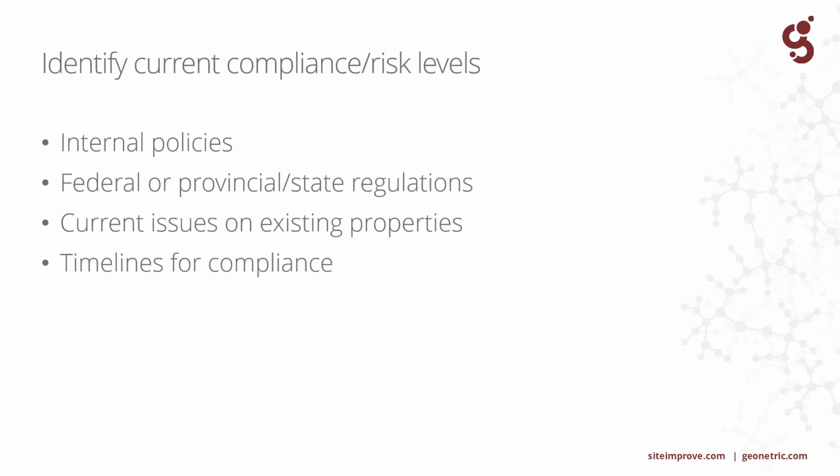So when we're identifying those risk levels, we're working off of that internal policy that we've already put together, which was the point that we talked about a moment or two ago. Within that, maybe federal or provincial or state regulations, and current issues on existing properties. In other words, what is that baseline? And then that timeline. So again, your legal team will probably be involved in this process as you are developing it and growing it.